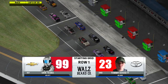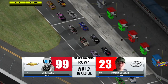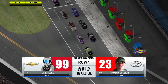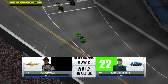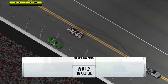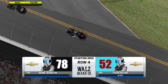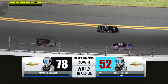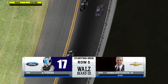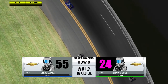Your Walls Beard Co. starting lineup, brought to you by Walls Beard Co. and MaxSpeedTV. Erik Teske on pole with Tommy Gossett in the 23 on his outside. Row 2 will be Gerald West and John Johnson in the 22. Row 3 will be Sean Wilder, Bobby Summers. Row 4, Tyler Hilton and Adam Jocelyn. Row 5, AJ Rogers and Tom Quattlebaum. Row 6 will be Steve Baker and Sean Cool.